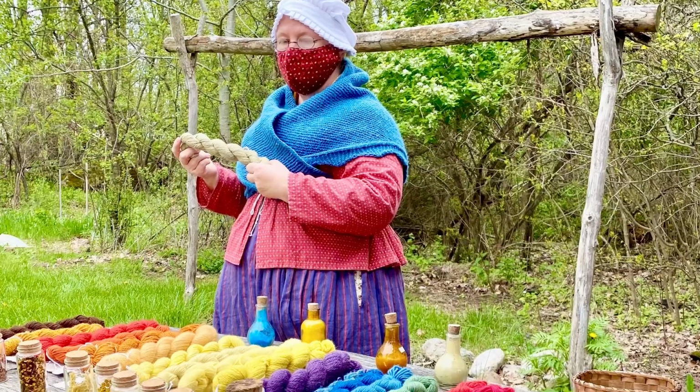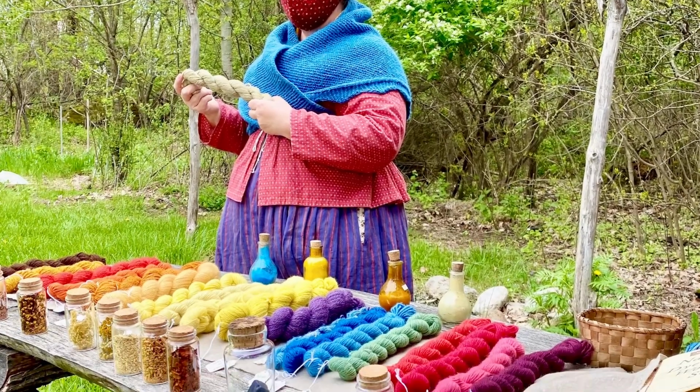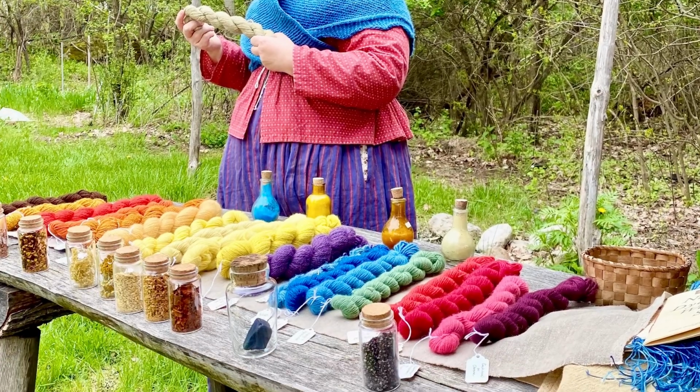I got to see a woman weaving, I got to see someone spinning, and the highlight of the trip was I got to watch a natural dye presentation by this amazing woman, and it was just so much fun. I was in heaven.